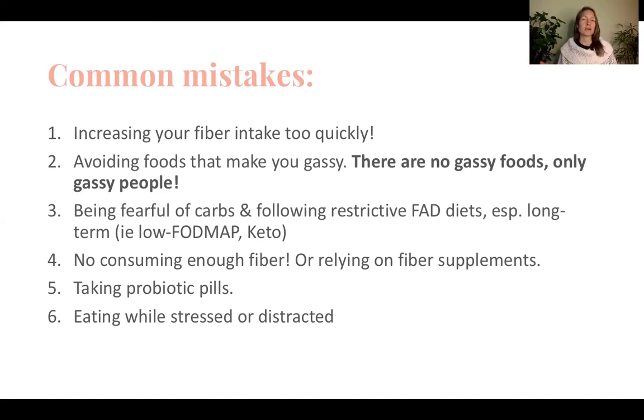And then from time to time, try tracking again and seeing how much you're at, where I think for women, at least, the recommendation, the general US dietary guidelines, is 25 grams of fiber at a minimum, which the majority of people are not getting. But it's actually better to have up to 40 grams of fiber a day, at least.